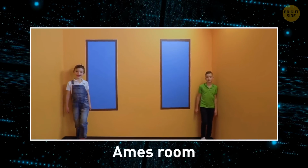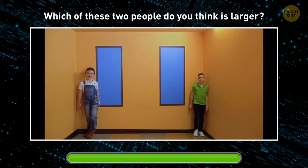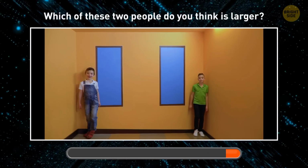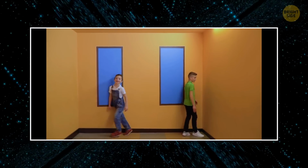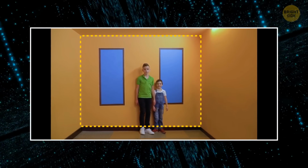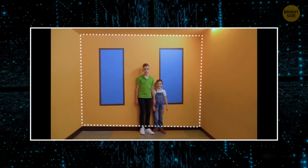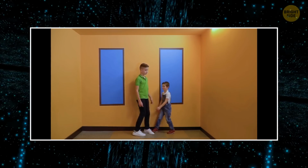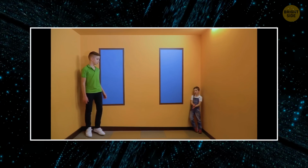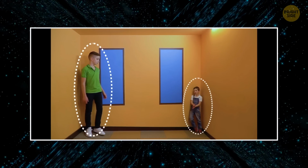Welcome to Ames' room. Nothing is impossible here. Which of these 2 people do you think is larger? An Ames room only seems to be a normal rectangular construction. It has slanted walls and an inclining ceiling and floor. The right corner is closer to you than the left corner. Your brain is used to rectangular rooms, so it corrects the image for you. The room seems normal, and the people inside seem weird.